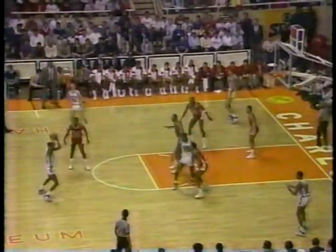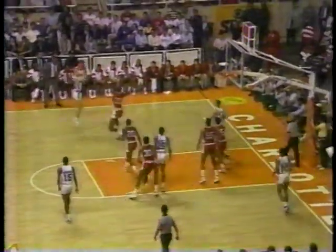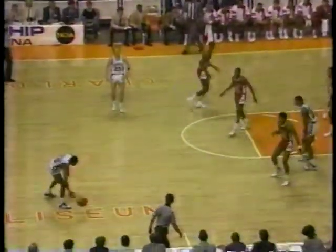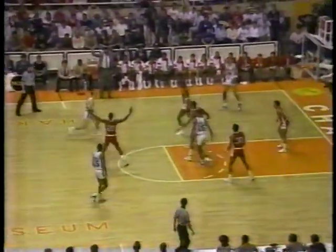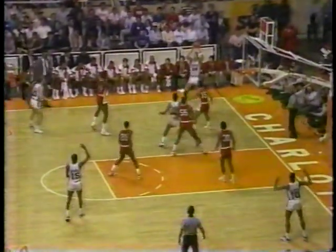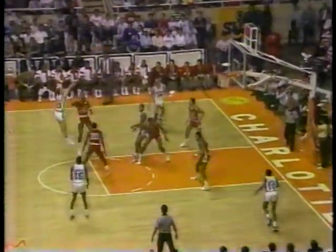A 1-3-1 at that, showing respect for the wing shooting ability of Western Kentucky. Harden, a better than 50% shooter, misses it, and nobody went for the loose ball. Davender just waited till it rolled out to him. Harden will try it again. Won't go. Nice rebound by Martin.